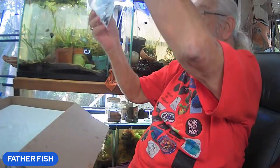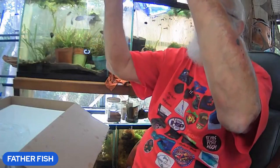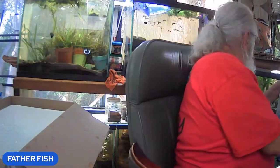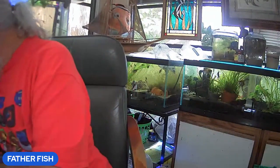Oh, okay. Black rams. Supposed to be black rams. I think what I'm going to do, I've got two other rams over here. I'm going to put them in with them. I'll show you that right there. Put them in there. What else we got here?